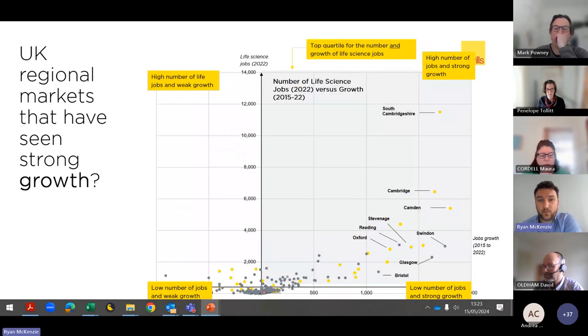This is reflected in jobs growth. So here we've charted life science jobs, both the existing jobs and then the growth of jobs. So obviously the further up that square you are, the higher the number of jobs and jobs growth that you have. So you see Cambridge and Oxford are very much still the fastest growing local authorities in that respect. However, you see Thames Valley local authorities, like Reading and Swindon, for instance, up there, Glasgow, Bristol, also key regional centres that have attracted growth in life sciences.